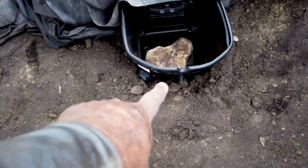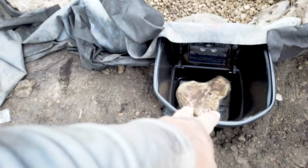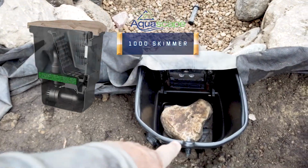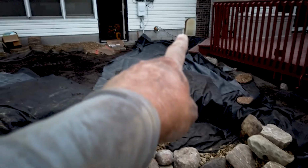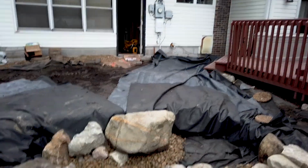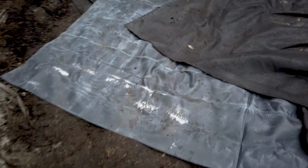We got our autofill right here in the back. We're actually gonna have two pumps in here. This is an Aquascape 1000 skimmer, so we can actually flow 10,000 gallons. So we're going to have 5,000 gallons flowing up to this stream, right about where that box is, and that's where our biofalls is going to be. And then we got another one flowing up, and we're going to have our pond waterfall spillway setting about right here, pointing up to the kitchen.